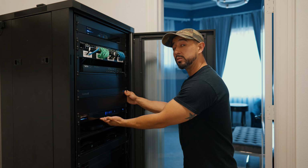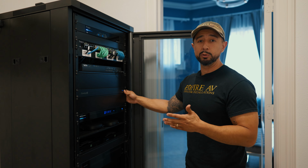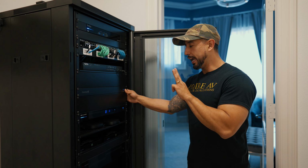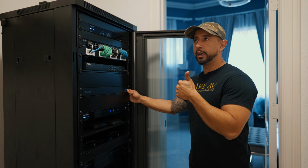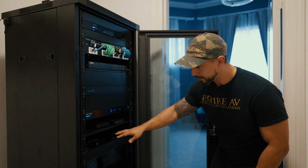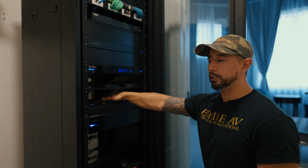As we mentioned, we do have some video distribution. What's video distribution? Multiple sources being able to be spread out along multiple displays. In this scenario, we have 2 Rokus, our core, and our camera system that's being sent out to the living room, the home theater, the master bedroom, and the game room.